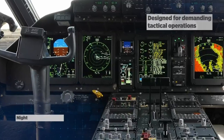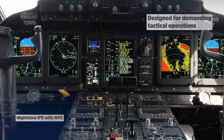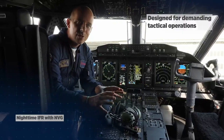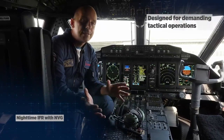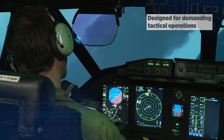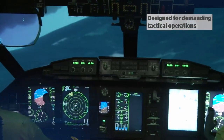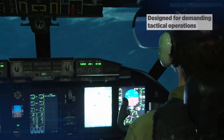As you can see, everything is black, so with just flipping one switch, the aircraft becomes fully NVG compatible. And this is good because it was designed from scratch to be NVG compatible. It's not an airplane which has modifications to meet the NVG requirements. And we also have an option, it's not in this airplane, the head-up display, which increases enormously pilot awareness and reduces pilot workload.